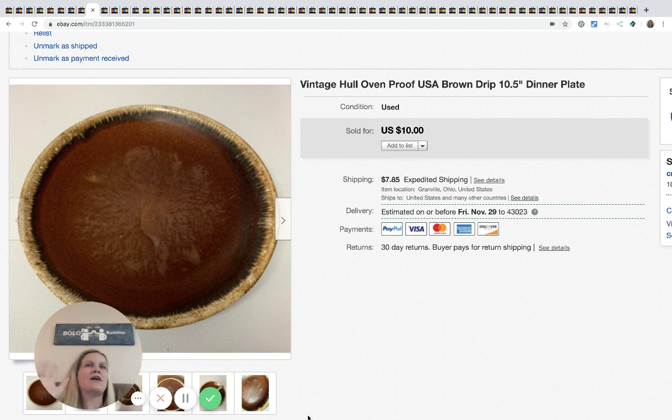And it was a ton of stuff. I mean, it was a whole table full. It wasn't like I got a few pieces. So it probably wasn't that bad of a deal, but I'm like, $65. So anyway, yeah, brown drip Hull. So I don't know if I would recommend buying it. I'm going to say probably not, but this is a bread and butter item.